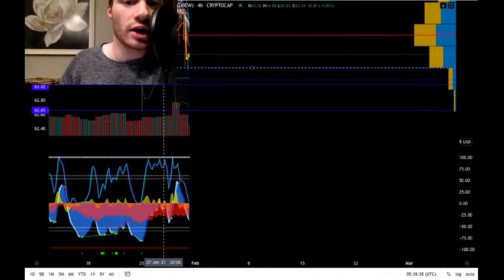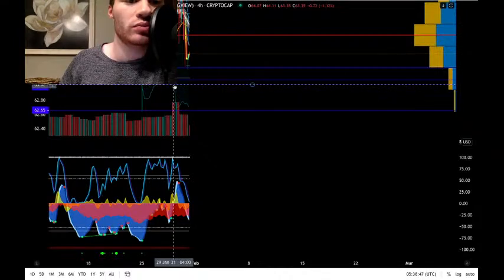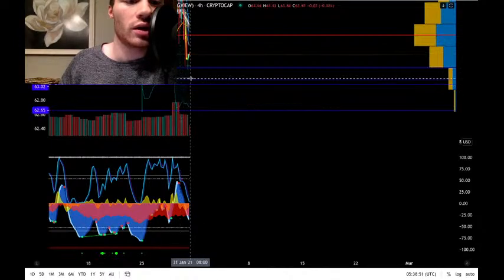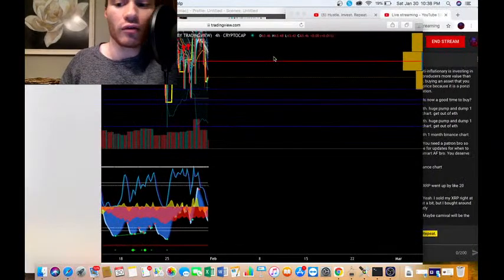What do we got? This one is this right here, so that would be 63.26, 63.09, 63.02, and then 62.65. Those are all massive levels.